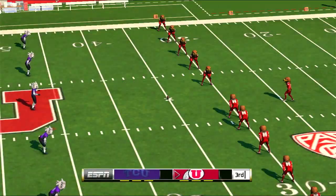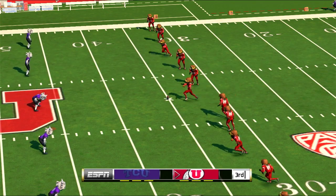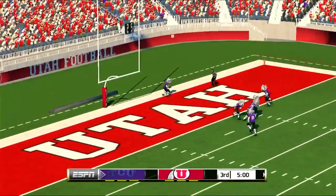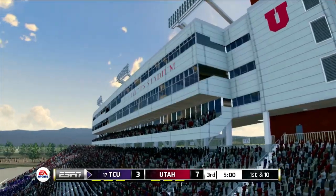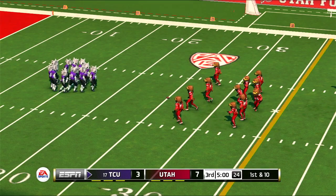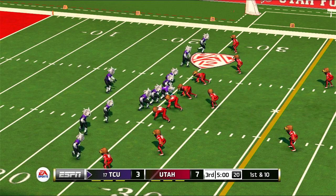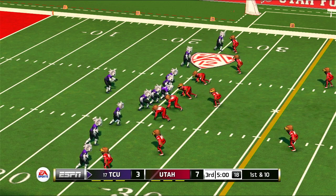Welcome back, everybody. Second half action about to begin. He kicks it off, and he got all of that one. This deficit can be easily overcome, sure. But they have to be thinking if they don't get something going on this series, the burden is going to be felt by their defense.